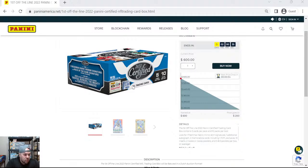Looking for 1 freshman fabric mirror etch signature, 1 additional auto, 2 mem cards, including 1 first off the line exclusive, 10 inserts, 2 rookie or rookie parallels, and 3 numbered parallels per box. I think if we can get this down to 200, the bottom out price, I think it might be okay to get a box or 2.